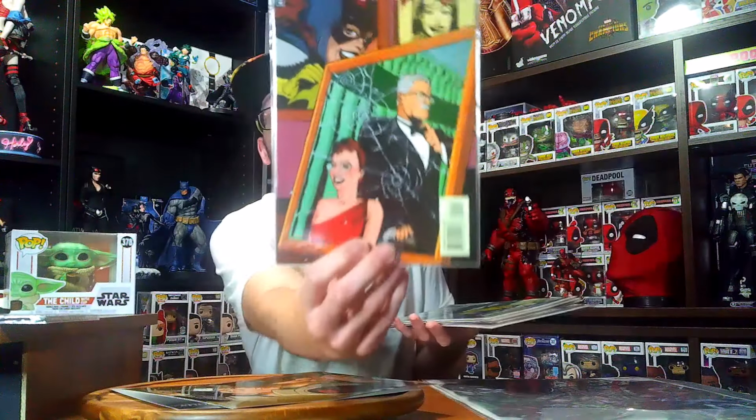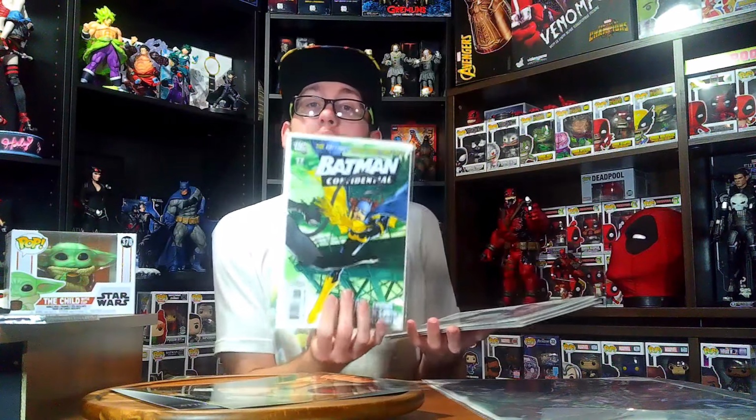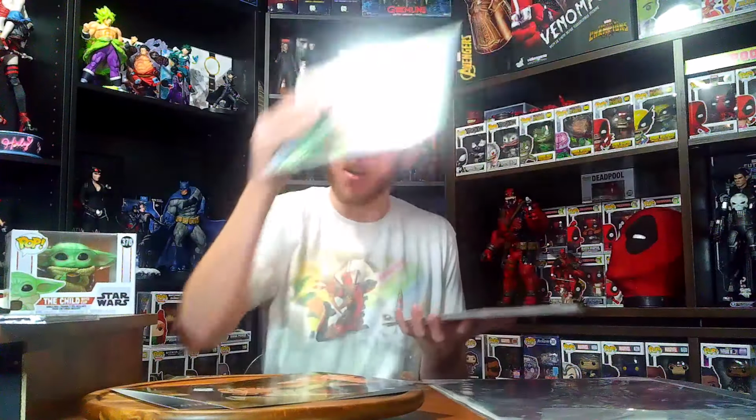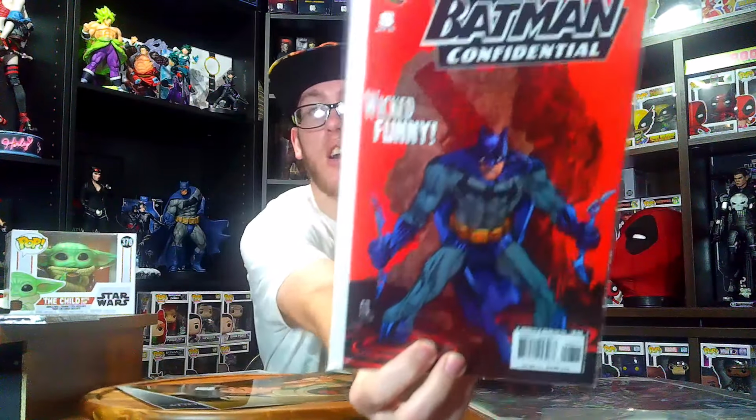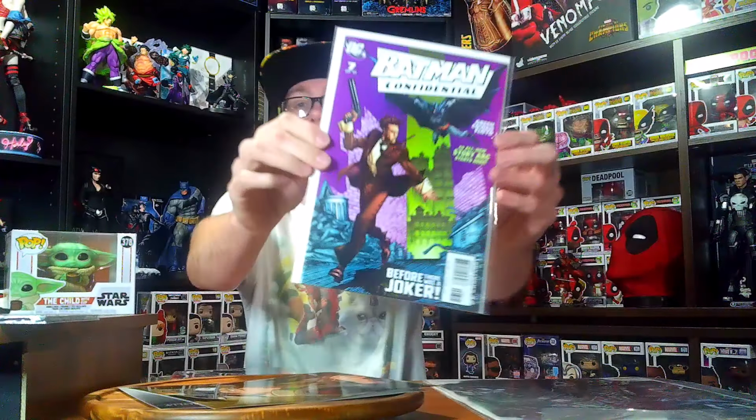And then I got like five or six. What did I get? Yeah, I got 5 comic books. I got the Batman Chronicles issue number 6. Super cool. I got the Batman Chronicles issue number 5. Super cool. I also got Batman Confidential issue number 17 with Batgirl on the front. Batman Confidential issue number 9, Born in Blood. Super cool. Got Batman Confidential issue number 8, Wicked Funny. Right there, looks so cool. And Batman Confidential issue number 7. There's some cool comic books.